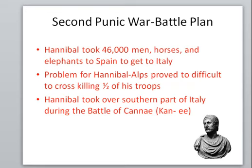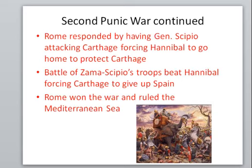When he reached Italy during the Battle of Cannae, he took over the southern part of Italy. During that time, Rome sent General Scipio to attack Carthage. As soon as Hannibal heard about the attack of Scipio, he had to go back to Carthage to protect his land. This was the Second Punic War. The Battle of Zama was between Scipio's troops and Hannibal's troops. In the Battle of Zama, Scipio's troops won, and again, Rome won the Second Punic War and ruled all over the Mediterranean Sea.